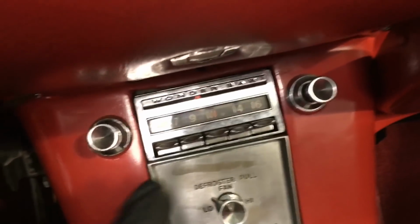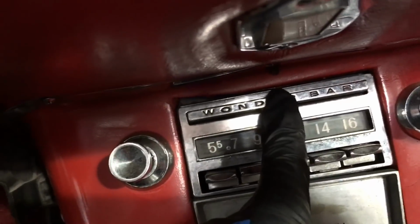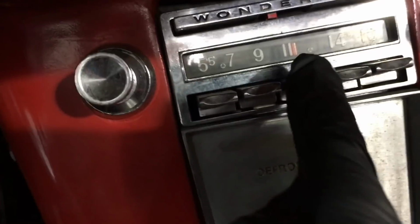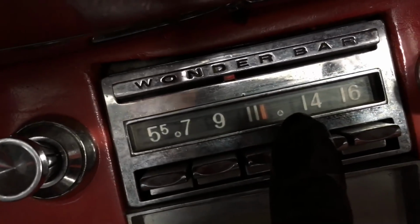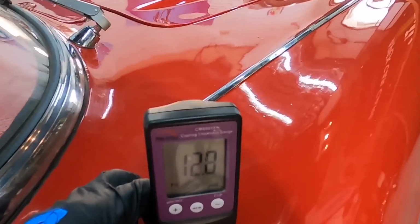I absolutely love this curvy retro interior, including the Wonder Bar radio. Well ahead of its time for 1962, just press on this bar and it automatically searched for the nearest and strongest signal. The two markers here were an indication of the time, and those represented the emergency broadcast systems.